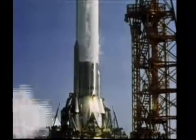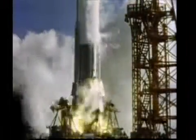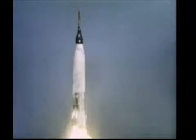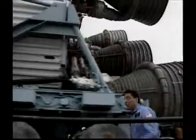If a spaceship is heavier, or if it has to fly farther or faster, the rocket it uses has to be bigger and more powerful. This Atlas rocket made the first Earth orbits possible. Look at the size of this rocket. I'm going to jog along the side of it to give you an idea just how big it is.